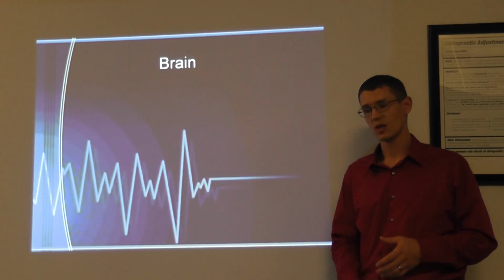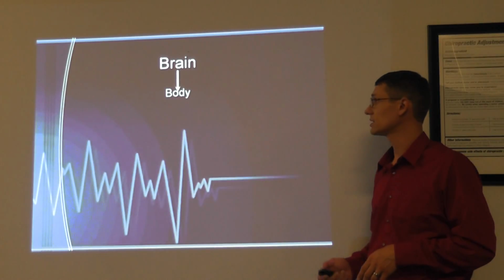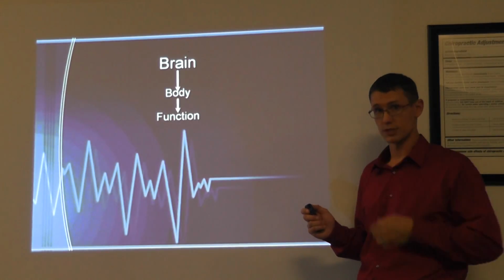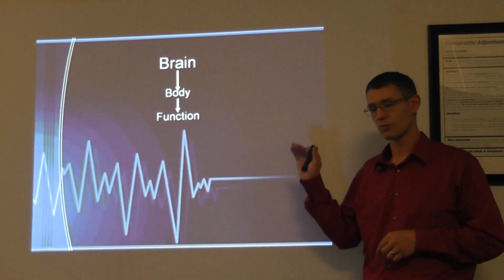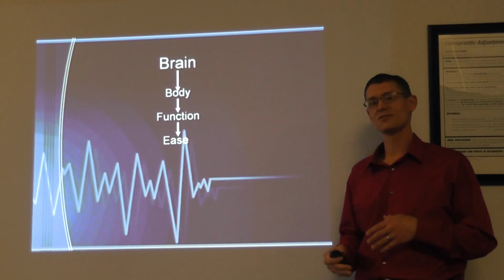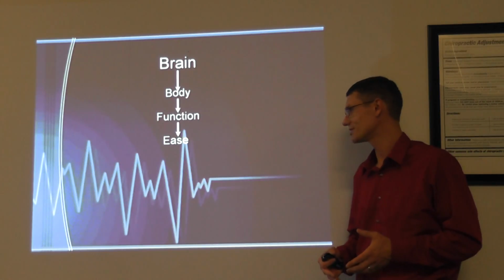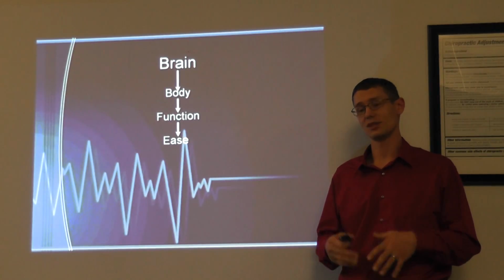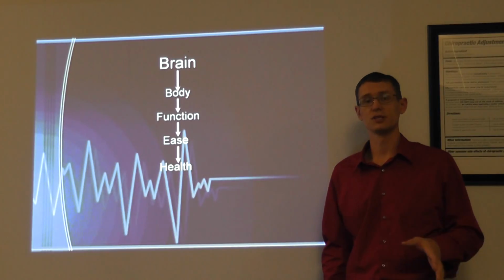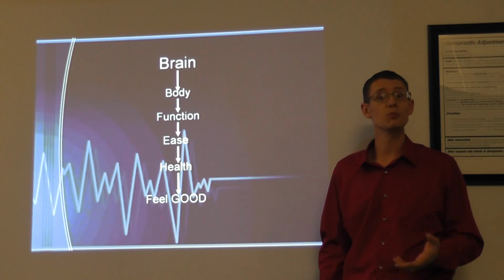So we start off with the brain. And from the brain, you're going to send signals down through that spinal cord we were just talking about to your body. And if that signal is getting through at 100%, then things begin to work properly. But that doesn't always happen. But at any rate, if everything is functioning exactly as designed, then the body's happy and it's healthy, it's relaxed, and it's at ease. And if it's at ease, then everything in the body is healthy. Every tissue is healthy. We want things to be healthy because that's really what keeps us going. And if everything's healthy, then we tend to feel pretty darn good.